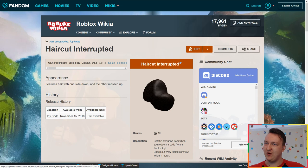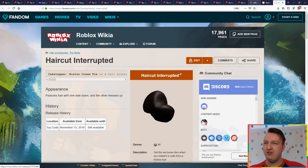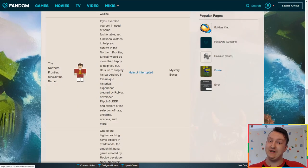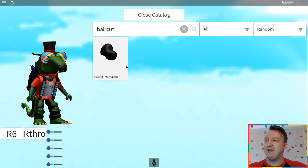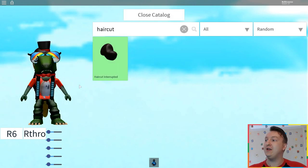Haircut Interrupted is what you get. Is that hair? Haircut Interrupted. Let's just check it out and see what we get. Haircut Interrupted. There it is. Okay, so it looks weird. Okay, that looks really weird.